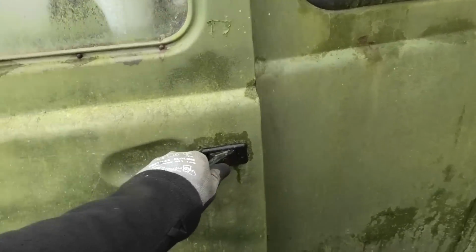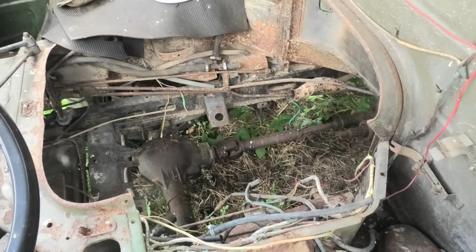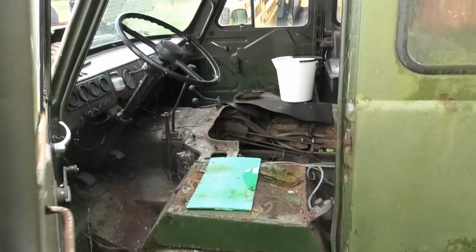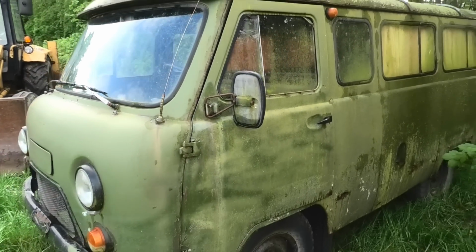But the whole vehicle really needs a ton of work, both on the inside and on the outside, and also for the engine and the whole drivetrain. So I don't really know what the plan is. I would like to fix it up, but I don't really know exactly when that is going to happen.